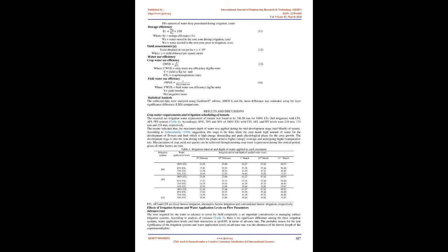Flow time measurement. The advancing, application and recession time was monitored using a stopwatch during each irrigation water application in order to assess the treatment effects on flow parameters. Calculation and analysis of basic parameters.